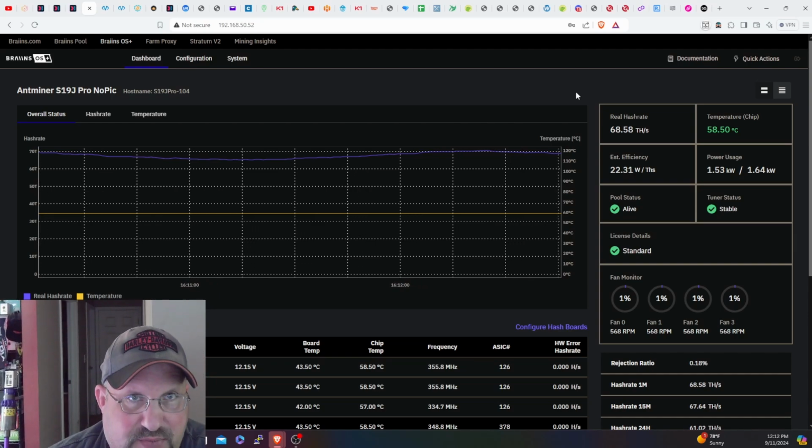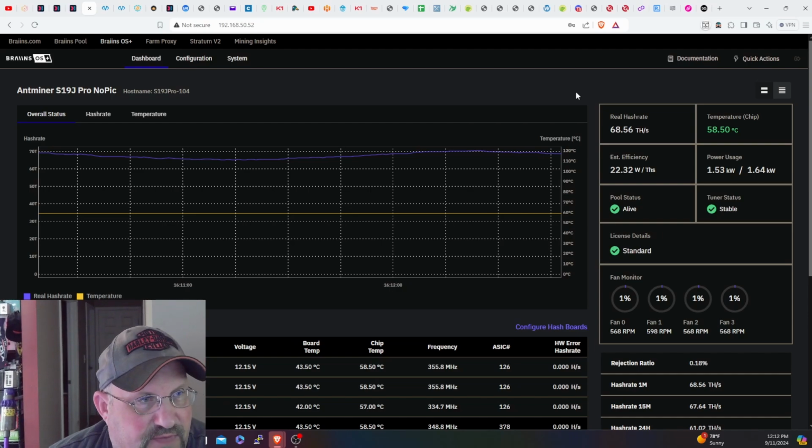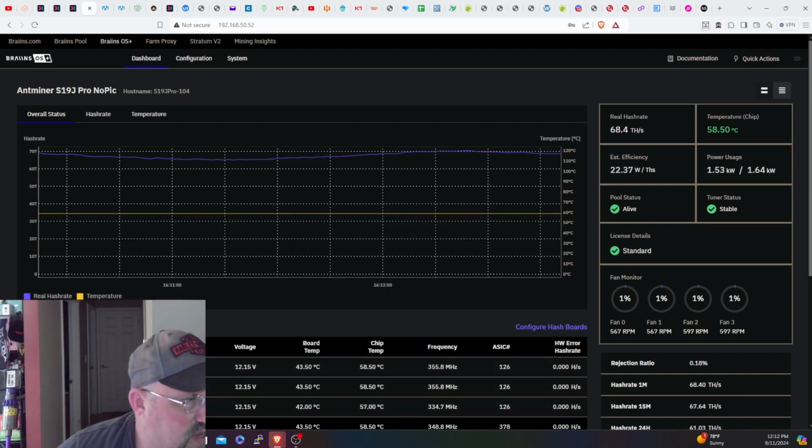It will be a long time to just be eating the power bill, but at 1500 watts, let's get a calculator out.